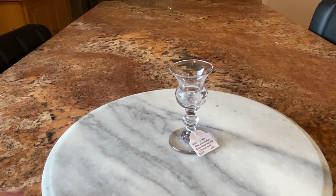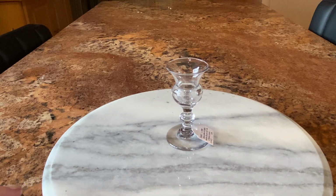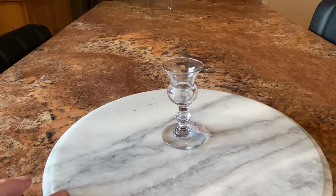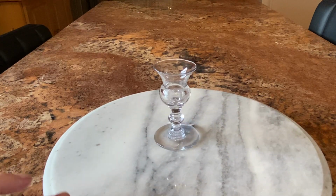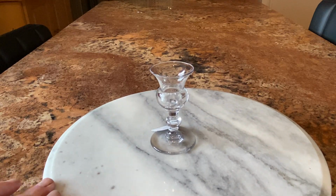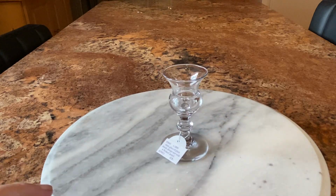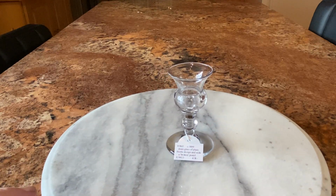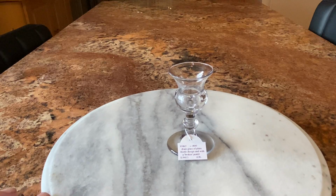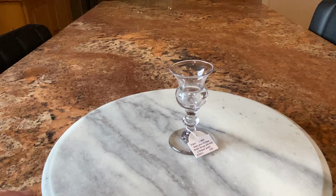So I don't think you need to have matching glasses if you've got people around. They can be individual, and I think it could be quite a good thing that everyone has a different one and they can talk about their glass, and maybe you have a little thing like this which actually gives you a bit of information about the glass. I think that would be quite good as well. I don't think I'd have my Georgian glass on the table just in case.